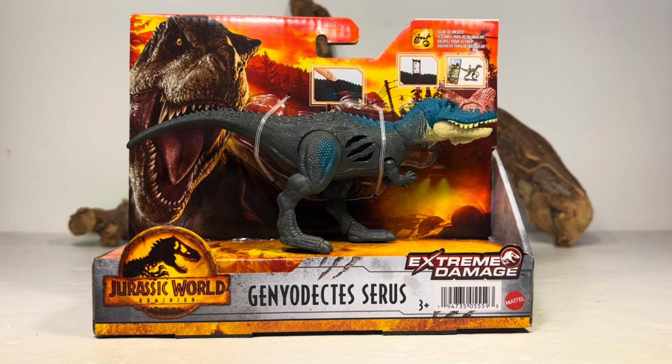This is a figure that I didn't think I was going to get my hands on because time keeps passing. My Walmarts weren't stocking them because of the same problem we ran into with Fallen Kingdom. They over-ordered on Wave 1. All my Walmarts are still clogged with tons of Raptors, Dimetrodons, and Solora, so I just didn't think they were going to get these in.